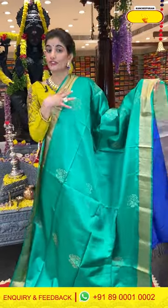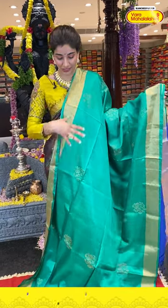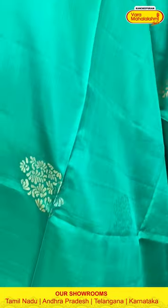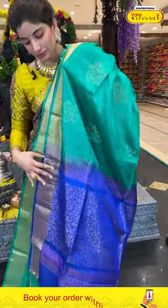This is also very silky, a beautiful pista green color saree with blue color combination. You're going to flaunt with this saree, ladies, trust me. Whether you wear it in a day or night look, it's perfectly beautiful on Indian skin, I believe. Look at the color and the golden booties all over the body. The golden color stripe over the border. The royal blue color beautiful pallu with, look at the design, the beautiful silver design. Along with that, the royal blue color blouse.